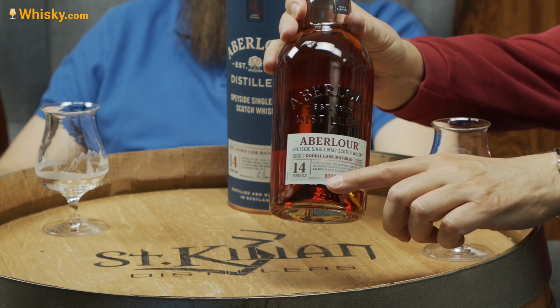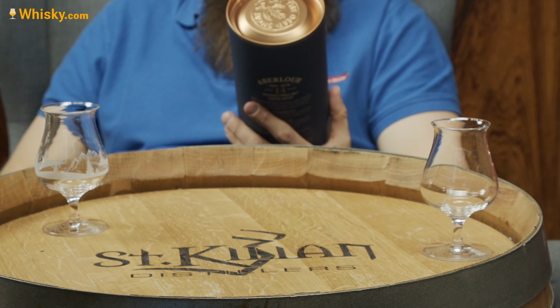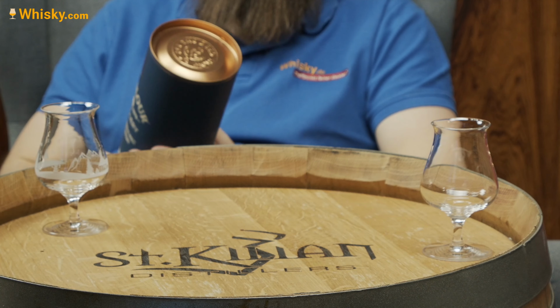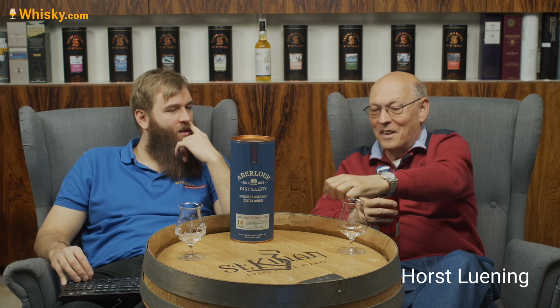What the specialty is with this is a batch number. If you look, switch over to the other camera, please. You see here we have a batch number 2. So there will be different batches according to the mixtures they have. Is it really a standard edition? If there's a batch number on it, then they will have more different batches after each other. So is this like another take on A'bunadh? Yeah, probably with an age. With an age? And no cask strength.